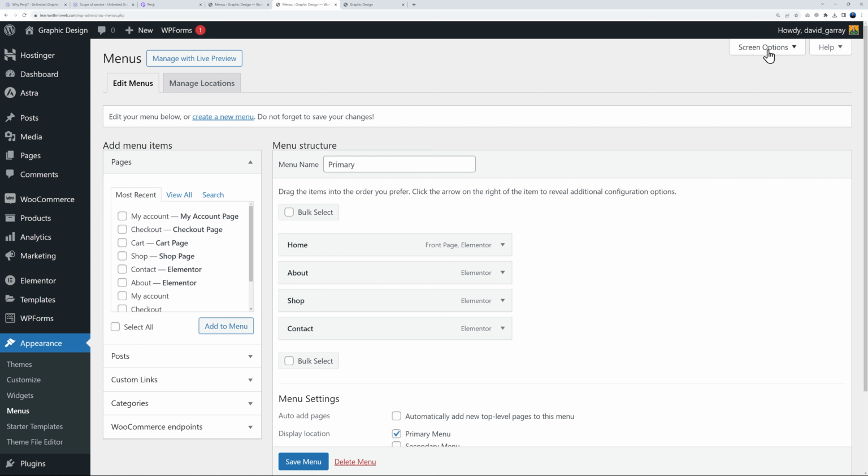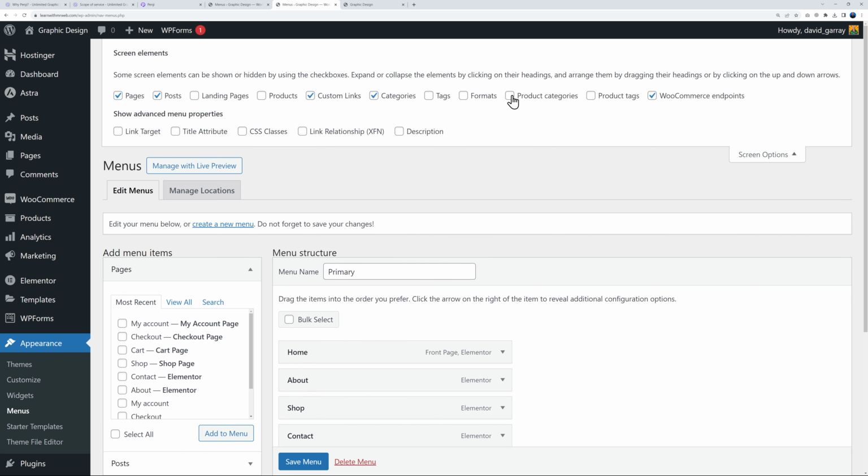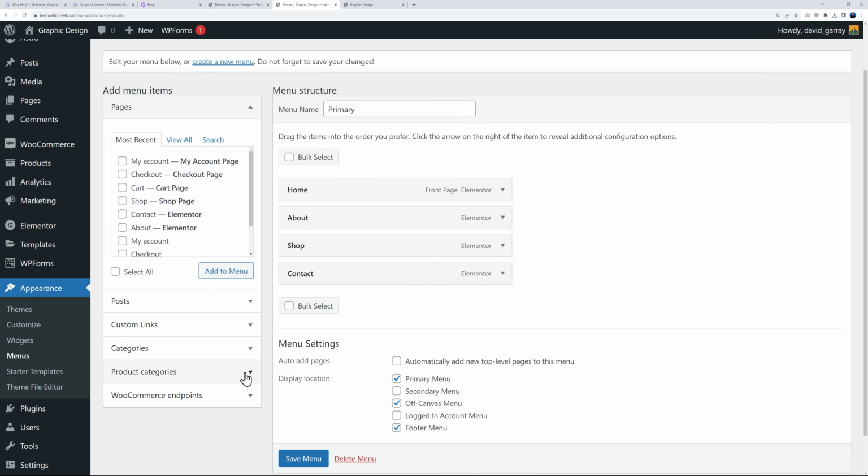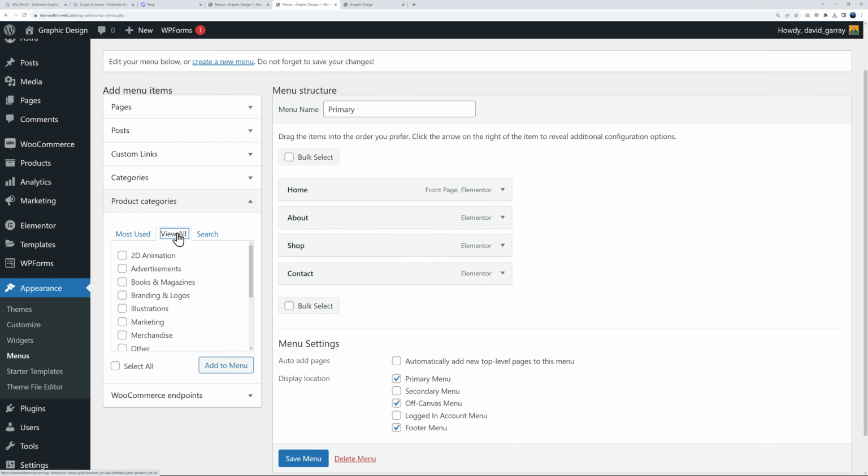So for this, we go here on top, screen options. And as you can see, you have product category. If you enable this and close that, now we have a product category. So here they are basically, okay? So view all. And as you can see, you have 2D animations, advertisement, and so on.